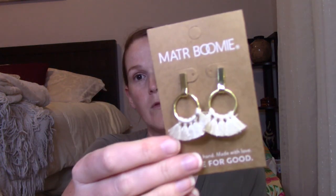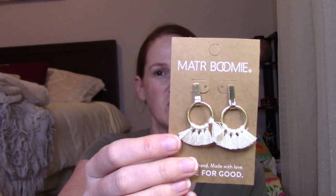So this was made in India. It's a fair trade company, and this company is Martyr Bhumi, and it partnered with artisans in India to create a modern design using traditional techniques. But that's really, really cute. I don't always like the jewelry that I get in this box. Sometimes it's just a little bit too modern for my taste. But these are cute. I'll actually wear these. So, I do like this, and these actually feel decent.